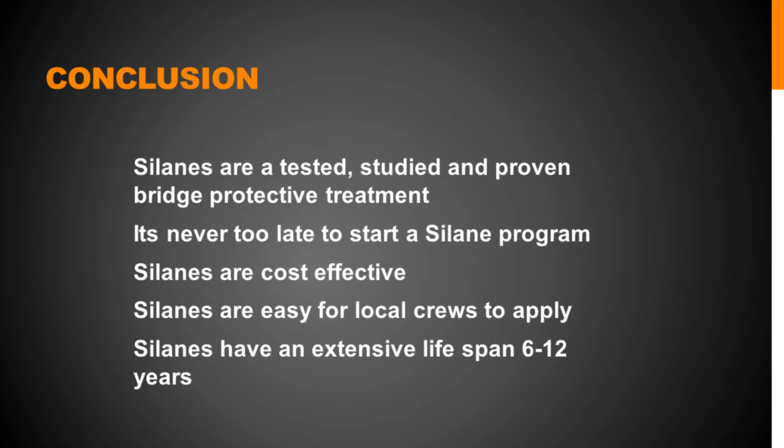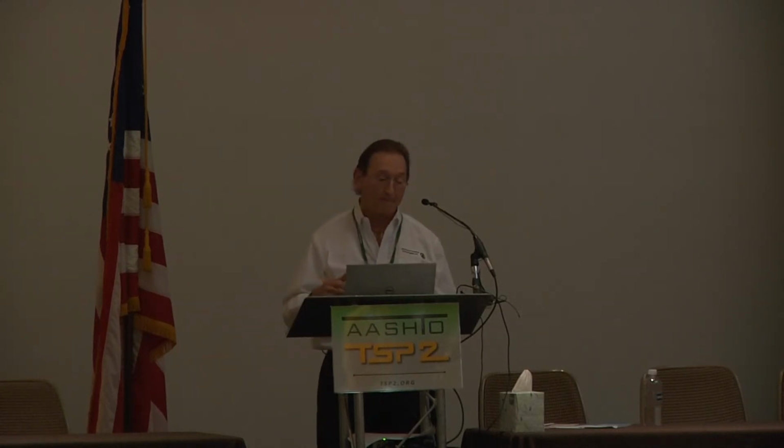It's never too late to start a Silane treatment. Even if the bridge already has chlorides in it and you start Silanes, that chloride stays where it is. That chloride does not migrate through the concrete by itself. It takes water for that to resolubilize and then melt and flow down to the rebar. So even if you haven't started a Silane program and you have a chloride problem, you can still start, and it's going to stop that chloride where it is. It's not going to go up anymore, and it's not going to migrate down to the rebar.